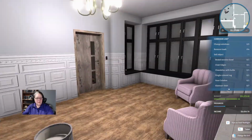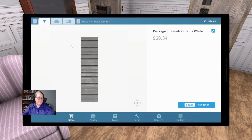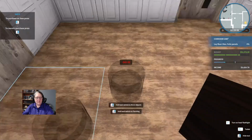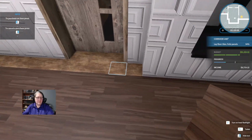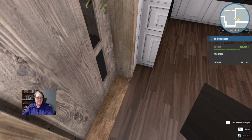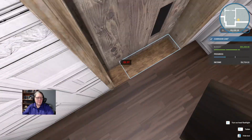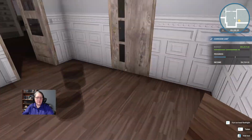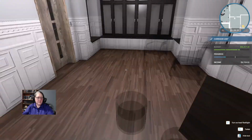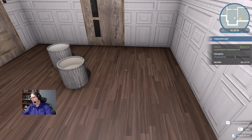Okay, so we have a couple more rooms in here to do. But first, we're going to just finish off with this one. Back into our tasks, back into our Felice panels. Grab this, pop it over here. Make sure we don't miss any spaces. Pretty sure that's under the... No, it's not under the door. And that, when it's closed, covers a multitude of sins. There we go. That's this room done.